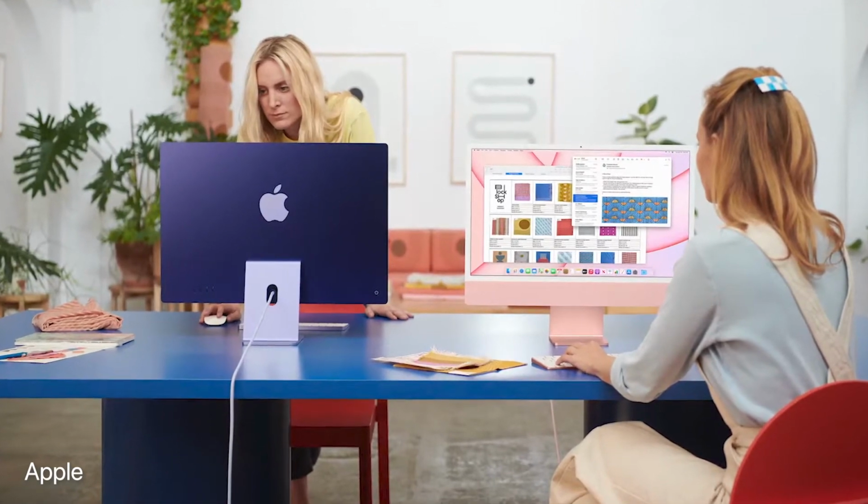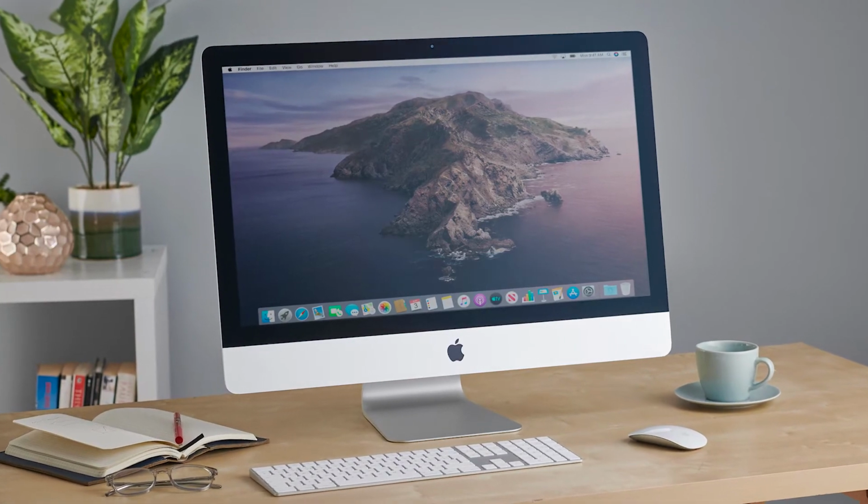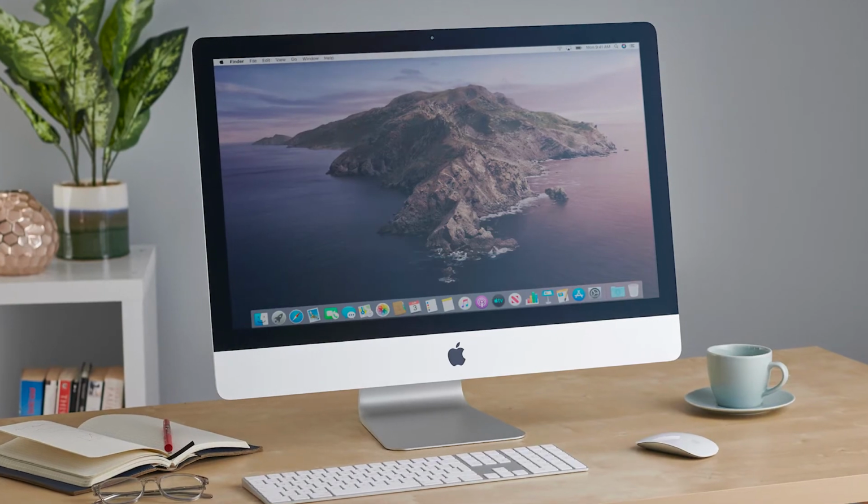Now that Apple has finally released its M1 iMac, you may be feeling the urge to upgrade. The big question is, is it any better than the 27-inch iMac that was released in 2020? That will depend on your definition of better.